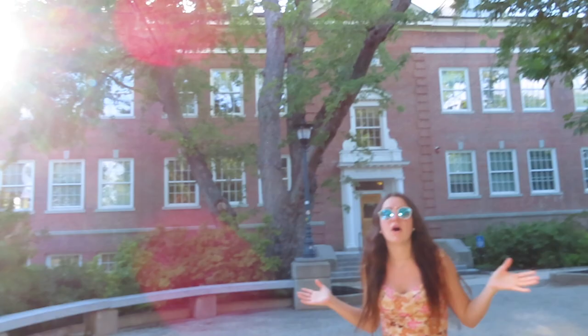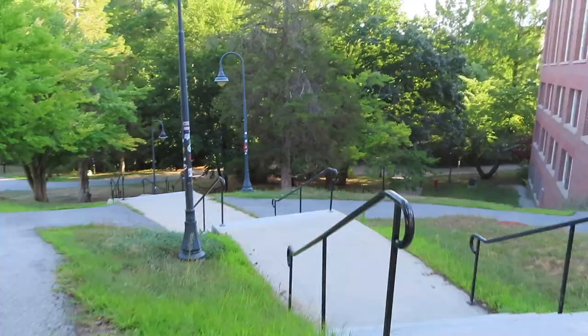So this is Merklin Hall. This is where I had my math class. Same here. And Keelan had some here too. So if you're in math, this could be a building that you're in. This is a hill that I've climbed too many times in my lifetime here.